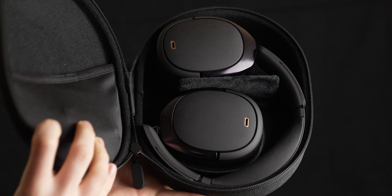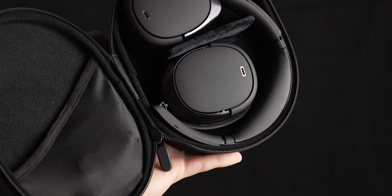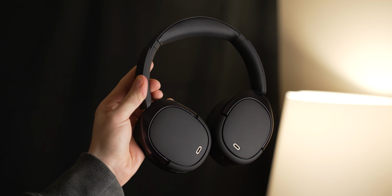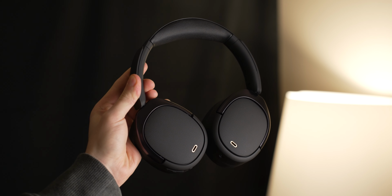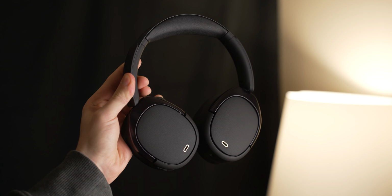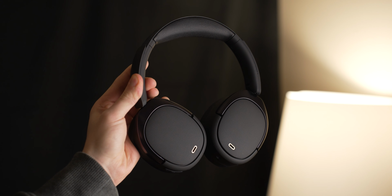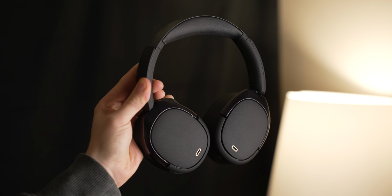The case has the headphones fold up inside it with this little fabric tag thing to stop the cans rubbing or scratching, because of course they are plastic. You feel it. They certainly don't feel cheap, but they don't feel crazy robust or refined either, so you're probably going to scratch them at some point. But thankfully if you use the case, you won't really need to worry about breaking them.